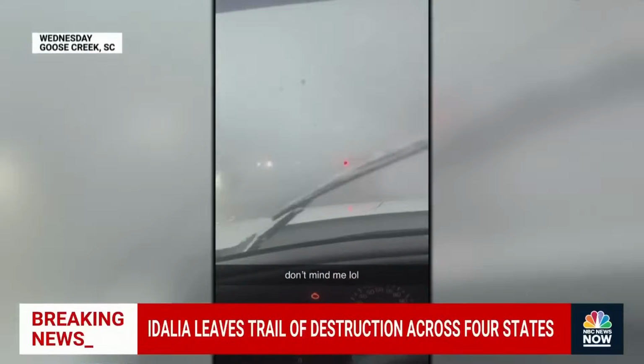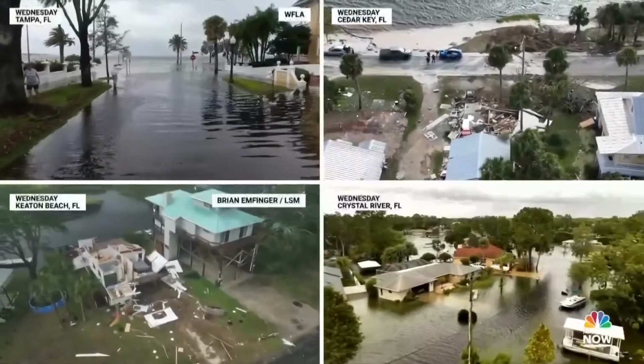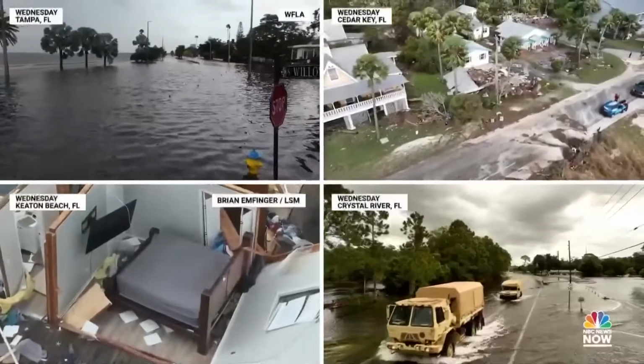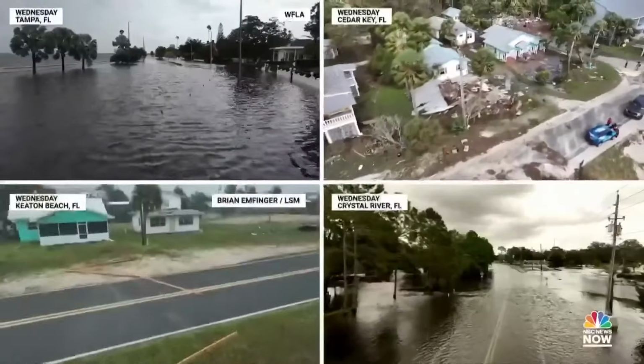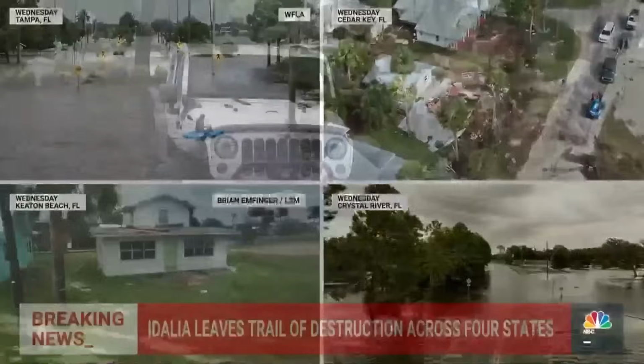The devastation is only now coming into focus in Florida. Take a look at this video from across the state. Roads have been completely inundated by floodwaters. Homes are completely flattened. The lives of the people who live there have been turned upside down.